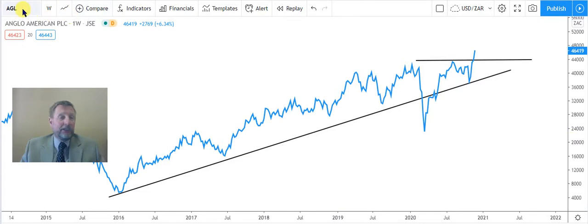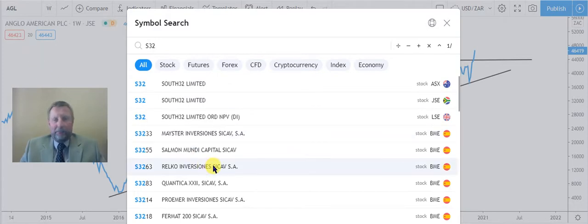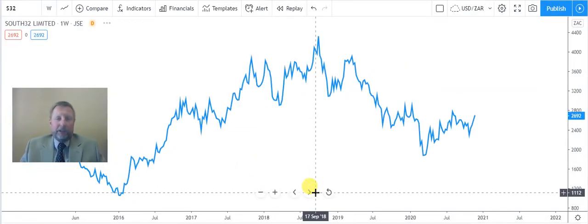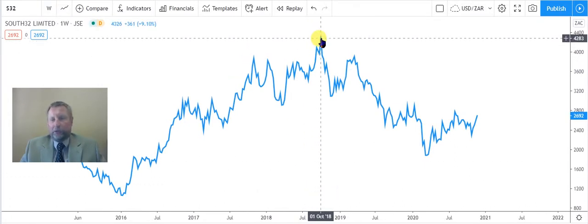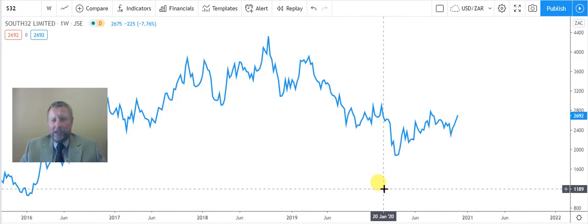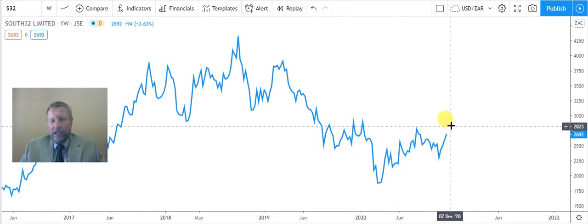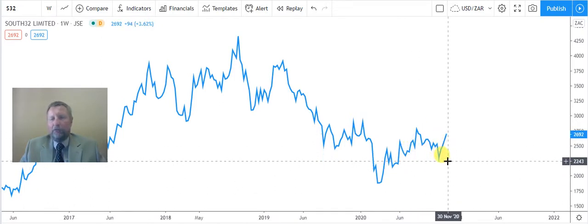Let's have a look at South32. And of course, this company is a South African company, and if we look at it, remember they're big into coal. The beautiful sell-off from 44 rand all the way down to about 18 rand. And what I see here is, I like the chart. There's a low, a higher low, and it's starting to move above this previous low of 22.40. And who asked? Oh, Neville asked about it.